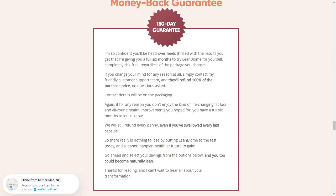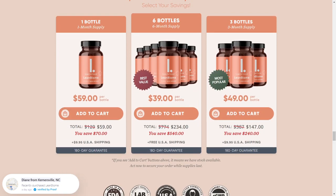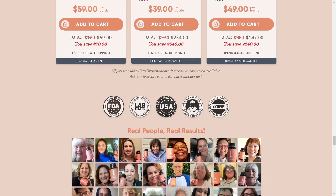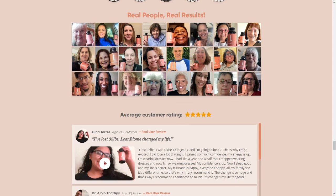There's something really important about this product that you need to know before buying it. You can actually test LeanBiome for 180 days, and if you don't see results, if you don't like it for any reason, they will give you your money back. Also, for LeanBiome to work, you need to take the treatment seriously. You need to take it every single day.